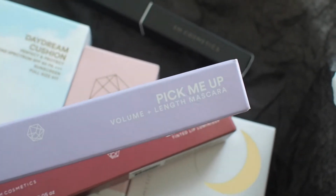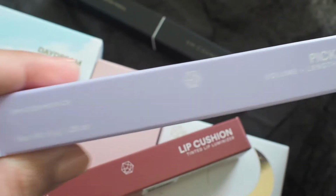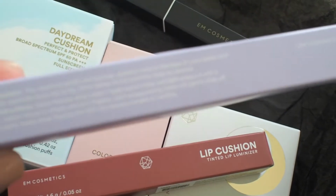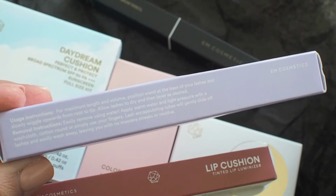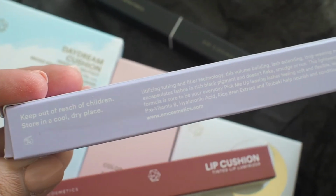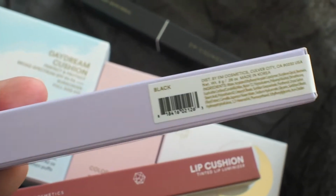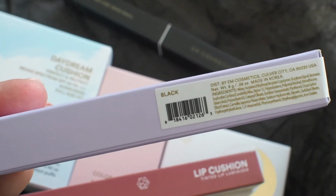I stumbled on this while browsing and so glad I didn't miss out on including this with my order, because the Pick Me Up Volume and Length Mascara comes in a tubing formula, which is great for sensitive eyes, very wearable and easily removable. Made in Korea, I have high hopes for this mascara, so let's see how it wears on me.